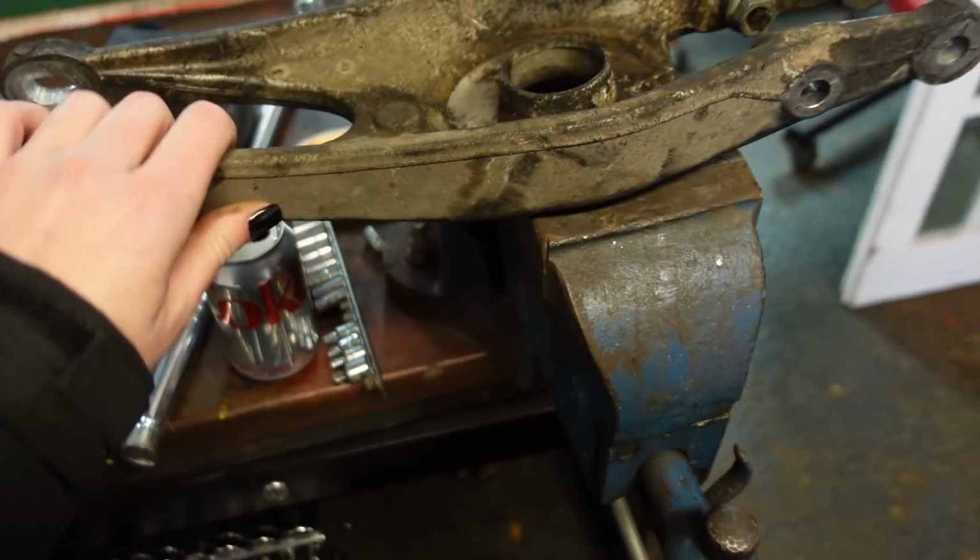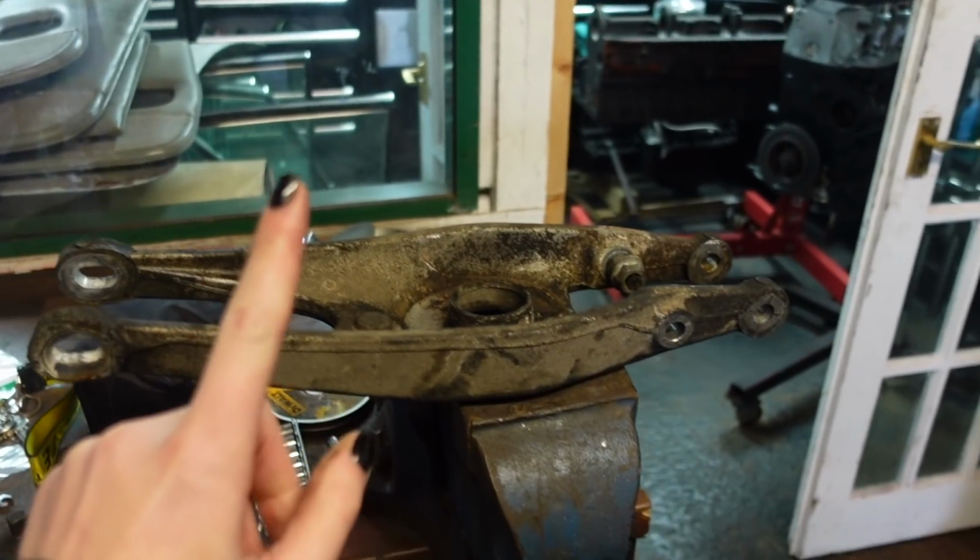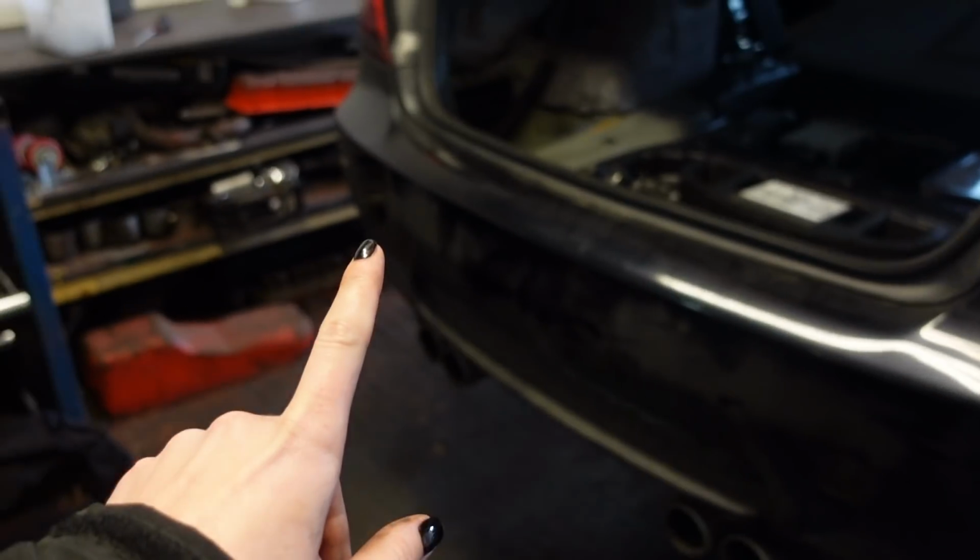Delightful. So my whole entire control arm is out now, and this is only side one. We've still got side two to do. Onwards we go. It's not fun working on cars. Don't care what anyone says.